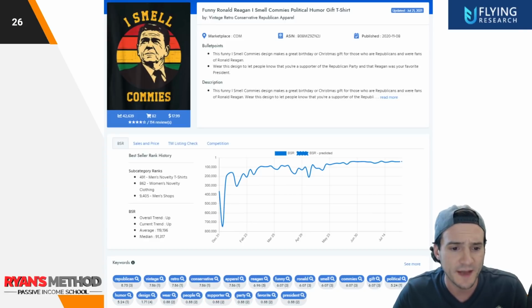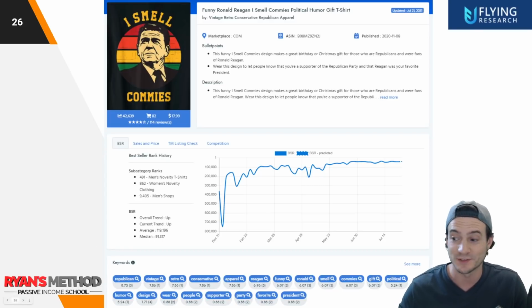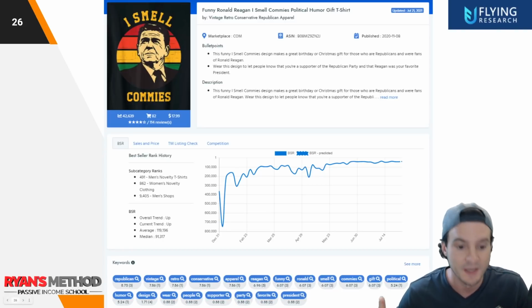And so you can see a 42,000 BSR, published late 2020. If you need keywords, by the way, and you use Flying Research, check it out right here at the bottom. It gives you the most valuable keywords to prioritize. It says Republican, vintage, retro, conservative, apparel, Reagan, etc.